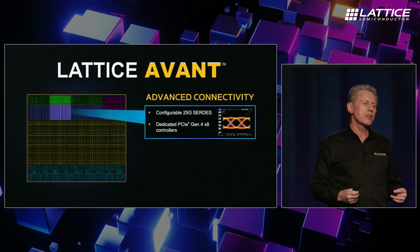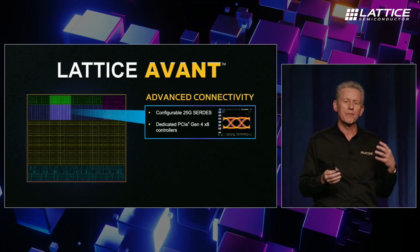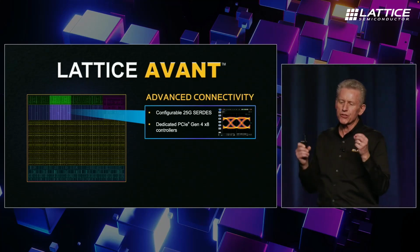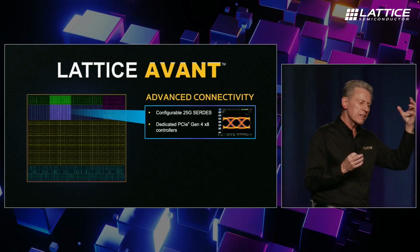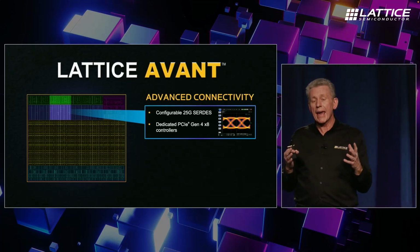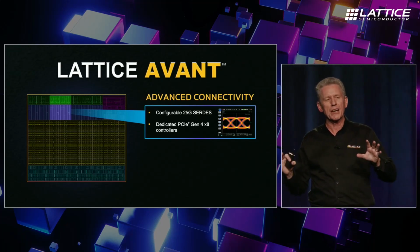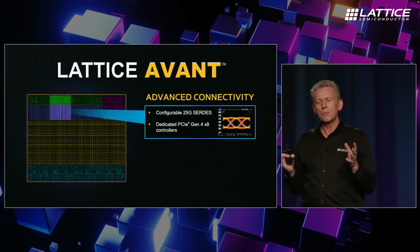Now that I've shared with you some of our groundbreaking innovations in power efficiency, I'd like to tell you about some of our innovations in advanced connectivity. In today's system design, one of the biggest challenges, one of the bottlenecks for system performance is getting all the data onto and off the chip in a timely fashion. And connectivity between devices, transmitting data between devices in the system, oftentimes has to be done with a very specific protocol.